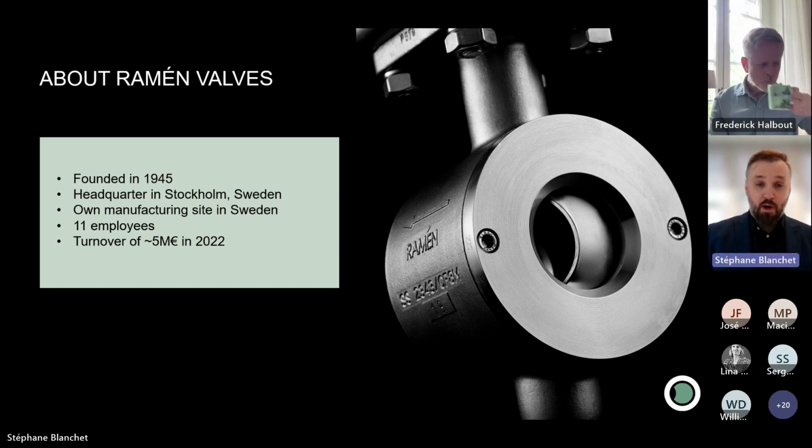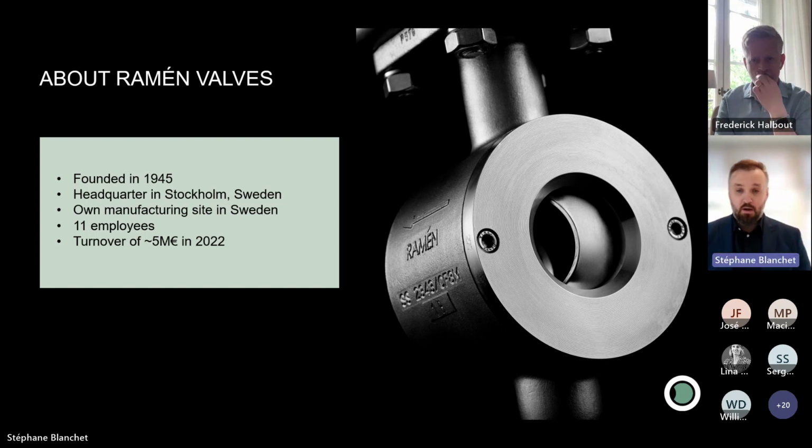You can see also on the right, this is our main product. This is what we call a ball sector valve. So it's similar to a segmented ball valve, if you know it better. And of course, the main application is abrasive application. So for example, in pulp and paper, mining, steel plants, wastewater, and so on.